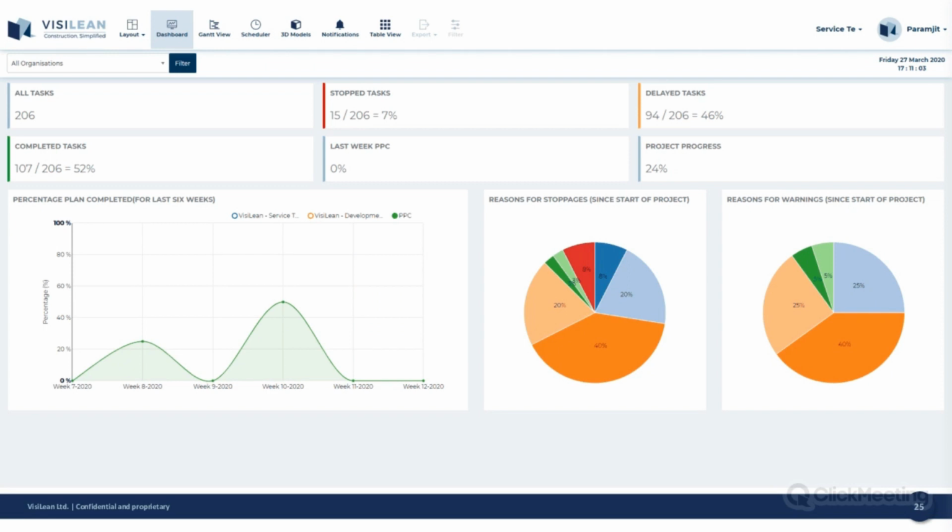Then finally, we move on to our dashboard. So the dashboard is completely automatic. There's nothing you need to do yourself here. As soon as people on site start updating tasks, stopping tasks, this will all generate itself automatically. So this is where you can have your view at 30,000 feet, the status of the progress of the project. So what you've got here is stopped tasks and delayed tasks.